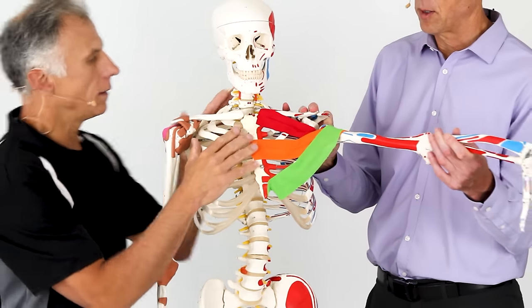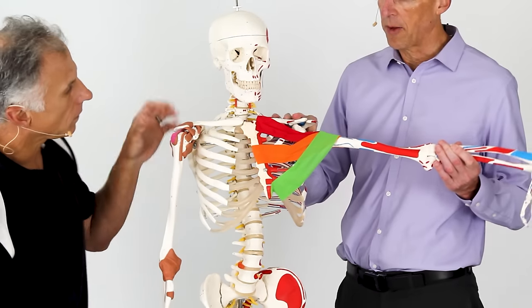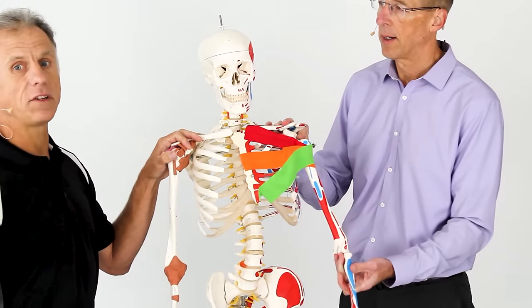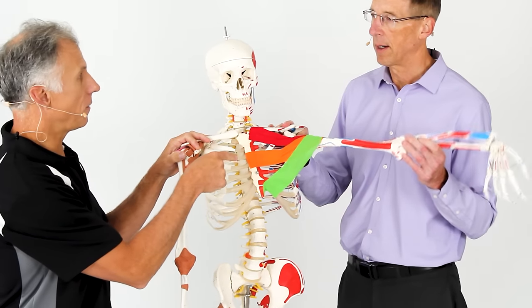So you can see as I'm bringing the arm out here how the fibers are starting to stretch. Which is, as we said, the most common mistake. That's the mistake.